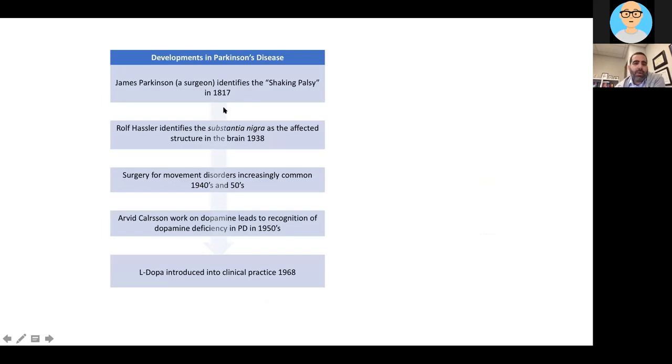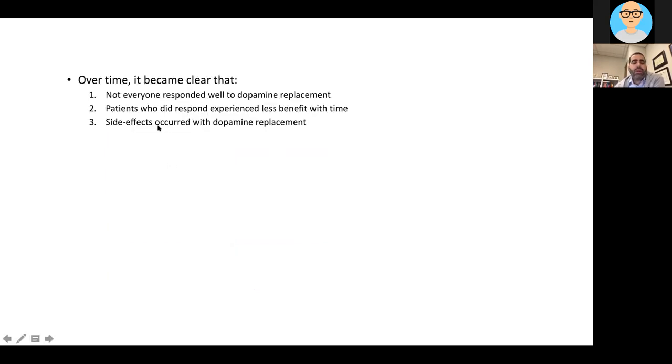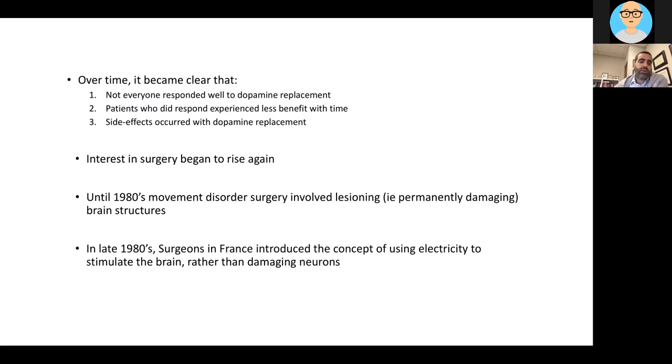So when you look at PD or Parkinson's over time, you can see that shortly after it was identified, the pathology was looked at and better defined. And then in the 1960s, L-DOPA, which is the dopamine replacement therapy, was introduced into clinical practice. What that led to is a significant decline in surgery being done for Parkinson's, because why do surgery when replacing dopamine can help with the symptoms, can help with the tremor, rigidity, etc., and then became more widely used. But over time, it became very clear that not everyone responded to dopamine replacement. Some patients just did not. Some did respond, but got less benefit over time. And that side effects occurred with dopamine replacement. So interest in surgery began to rise again.